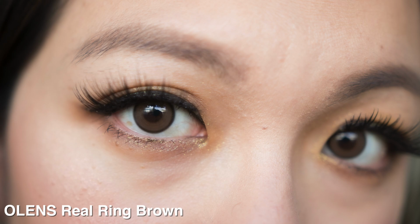And for me, the pattern for this, at first when I wore it, it looked very yellowy on me, but now it's like a combination of yellow and medium golden brown, which actually looks so nice on my eyes. I don't know what changed, but I love it so much.